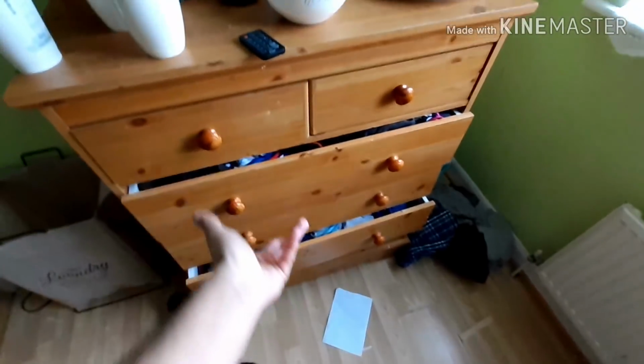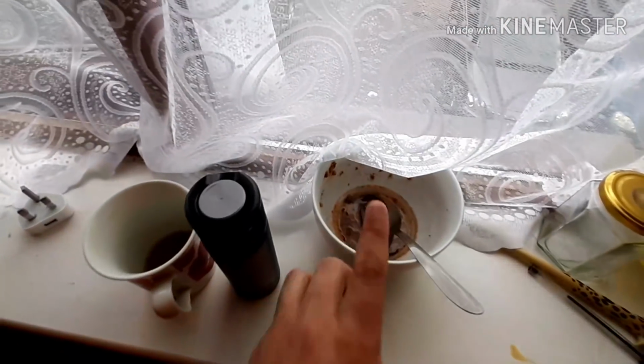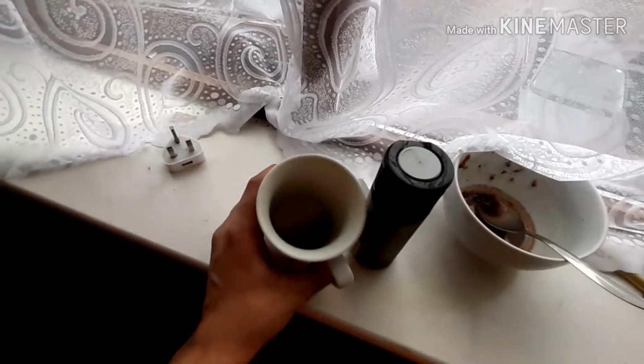One of these drawers was also open, and my socks and stuff. Obviously for this side, this is where I normally film, so everything here needs to go downstairs. And same with this bowl of cereal and this tea, I believe. And this area where I normally film my videos, all of this needs clearing today, and that's why I'm making this video.